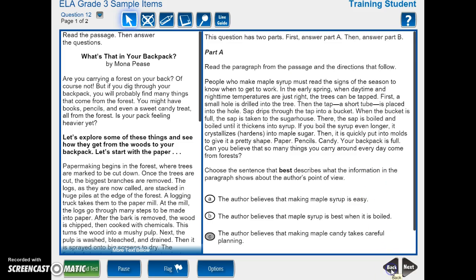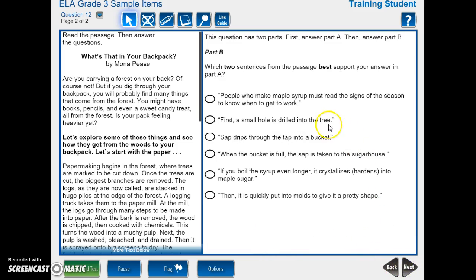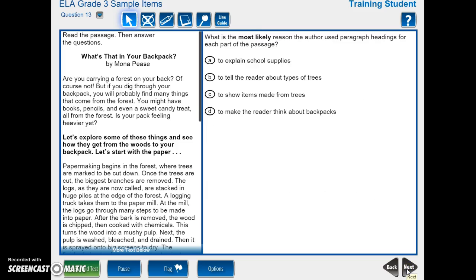And what we picked was that the author believes that making maple candy takes careful planning. Which one best supports our answer, careful planning? I think this first one right here, because of get to work, there's a whole series of things they have to do during that time in order to be successful. Let's click the next one. And we have one more to do in this area. We're on question 13, but we're going to pause for just a moment.